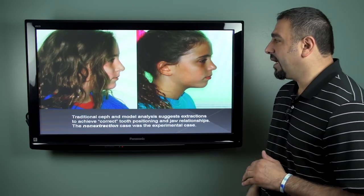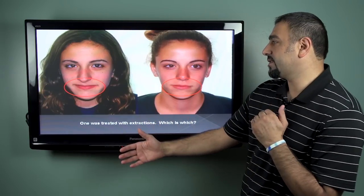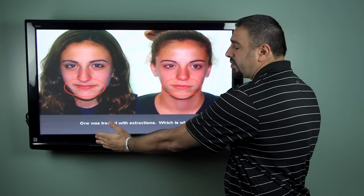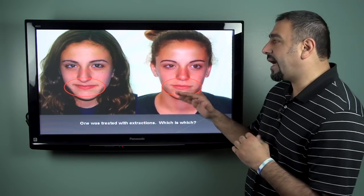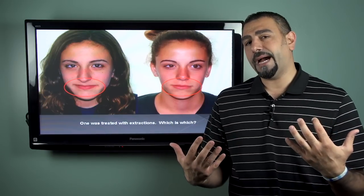Now let's talk about this. This is after the girls have had their braces, and you now have to determine which of the two had teeth pulled. And so when you look here, when you look at someone from the front, it doesn't necessarily make a big impact.